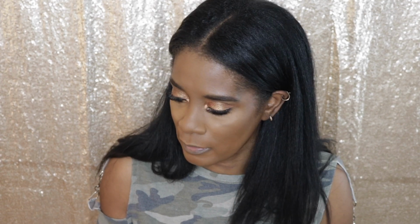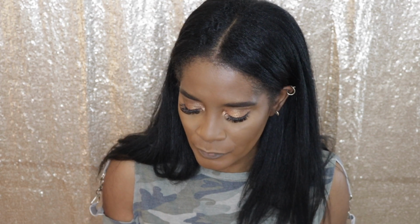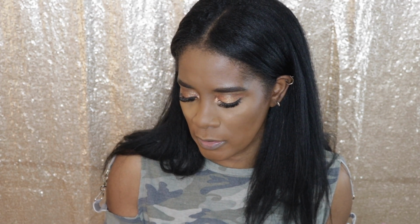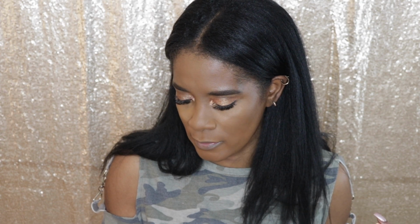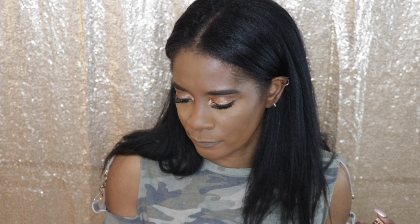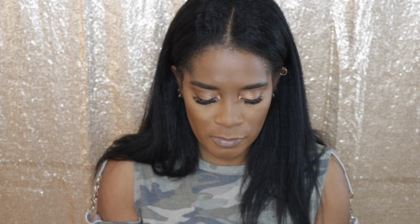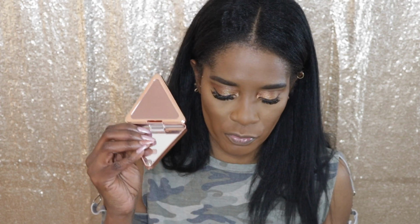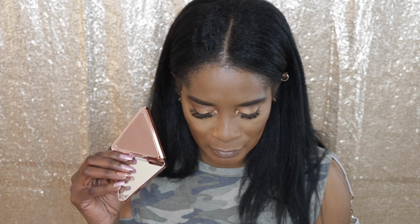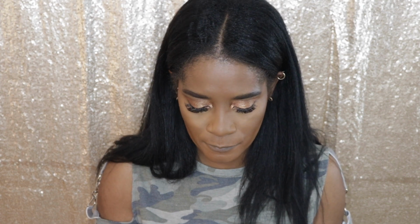All right, let's go in with the bronzer. Let's see how many shades the bronzer has. The bronzer has 5 shades, and I got the shade Strength, which is just considered dark. So this is what the bronzer looks like. The bronzer looks similar to the powder, right? Let's make sure it is the bronzer that I have here. Okay, I had to double check that I had the bronzer. So let's swatch the bronzer.